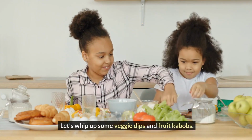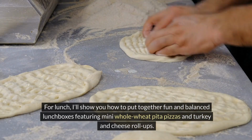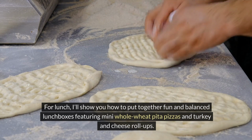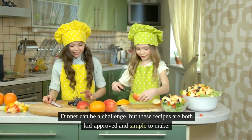Let's whip up some veggie dips and fruit kebabs. For lunch, I'll show you how to put together fun and balanced lunchboxes featuring mini whole wheat pita pizzas and turkey and cheese roll-ups. Dinner can be a challenge, but these recipes are both kid-approved and simple to make.